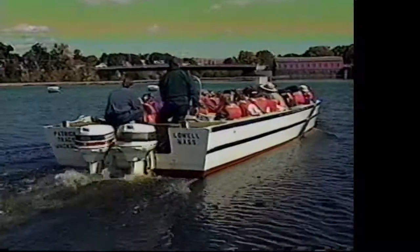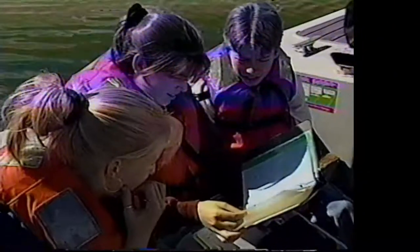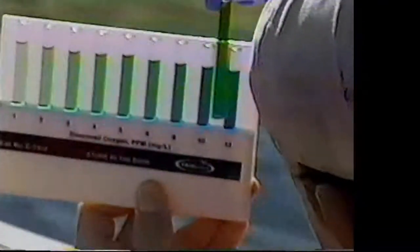For many years, the Merrimack River was used as a dumping ground for industrial polluters. Now it's being used as a classroom in a pilot program developed by UMass Lowell and the National Park Service. Students spend 90 minutes on the river doing water quality tests, learning geology, chemistry, and history.